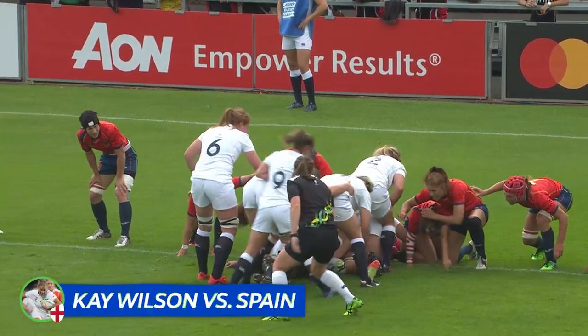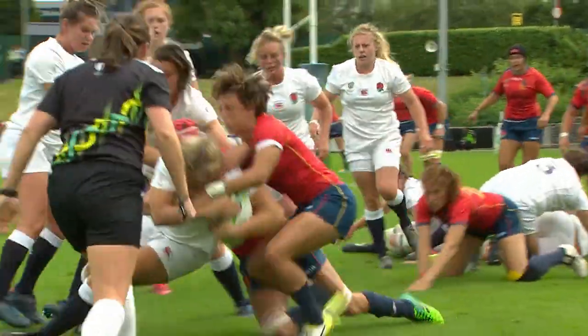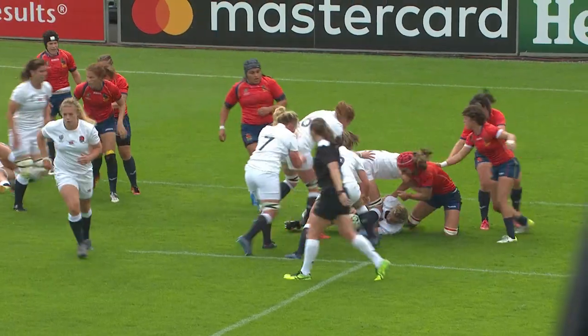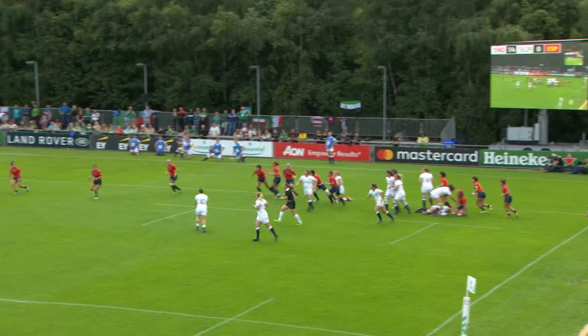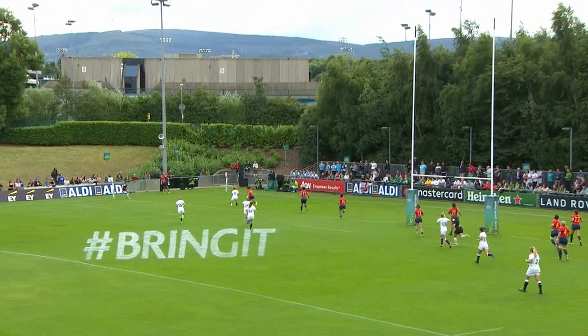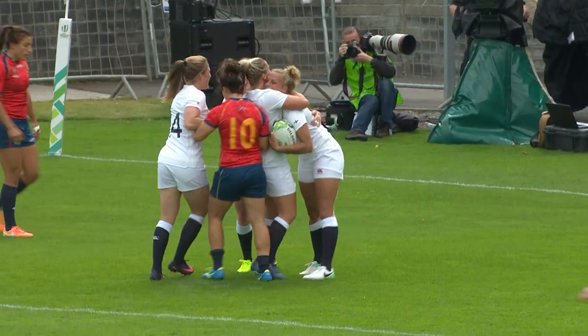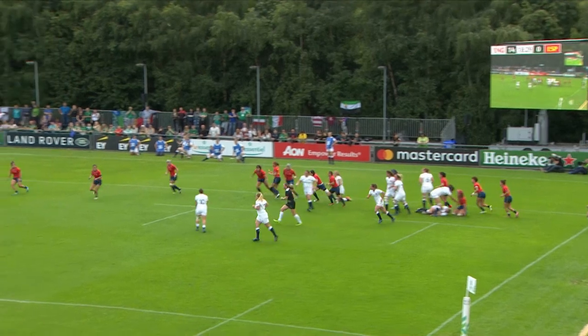Advantage White. That's good defence. Echeverria coming off the wing to help her teammates. Change of option, change of ploy. Wilson's there. That's Christmas early for Kay Wilson. Beautiful option by Katie McLean.